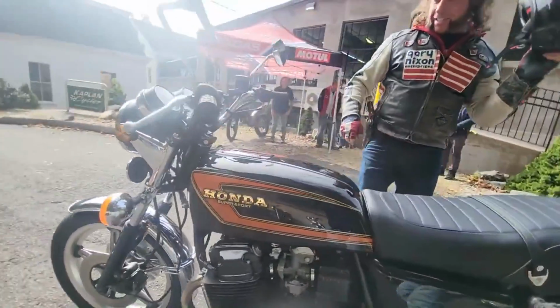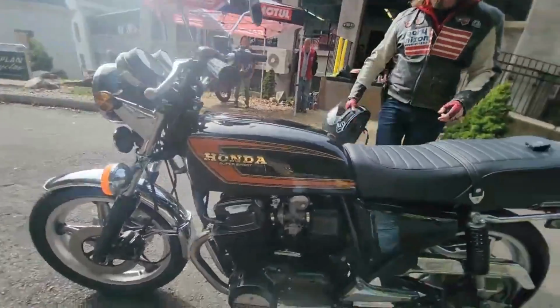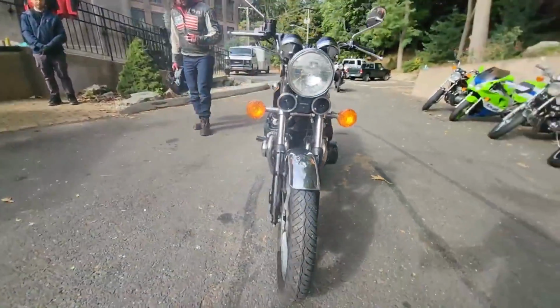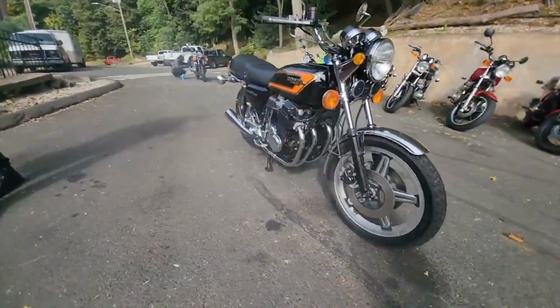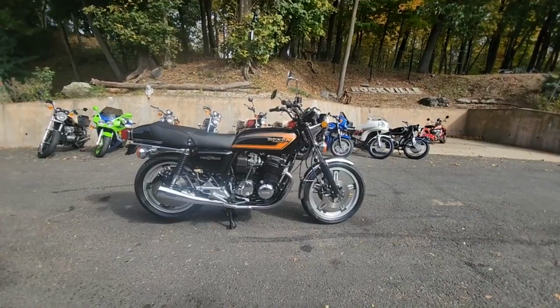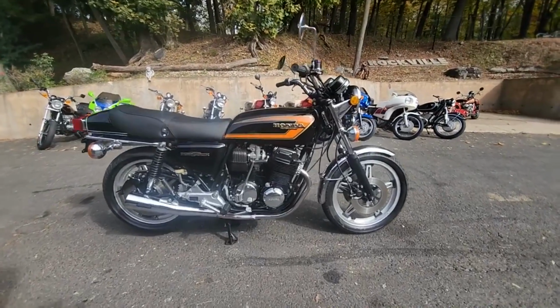Something about the classic sound of that single overhead cam 750 Honda breathing through that properly tuned set of carbs and Kerker 4-in-1 exhaust. This thing's straight up badass. Once in a blue moon, we'll get a bike in that was a lifelong love affair with the owner.